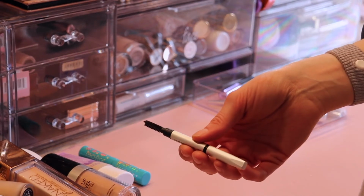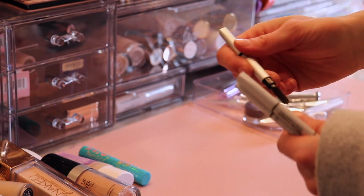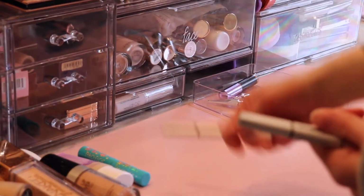They're not super large, they're not super small, but they work so well. Very, very separated bristles, so I literally just keep them in there. I definitely don't need three, so I'm gonna keep one.